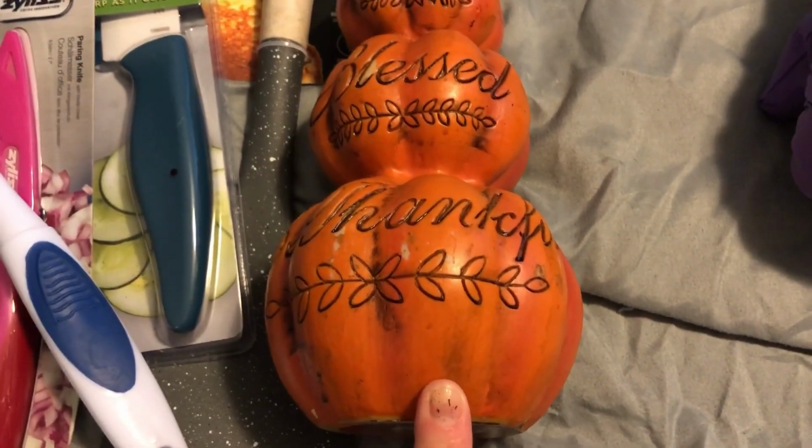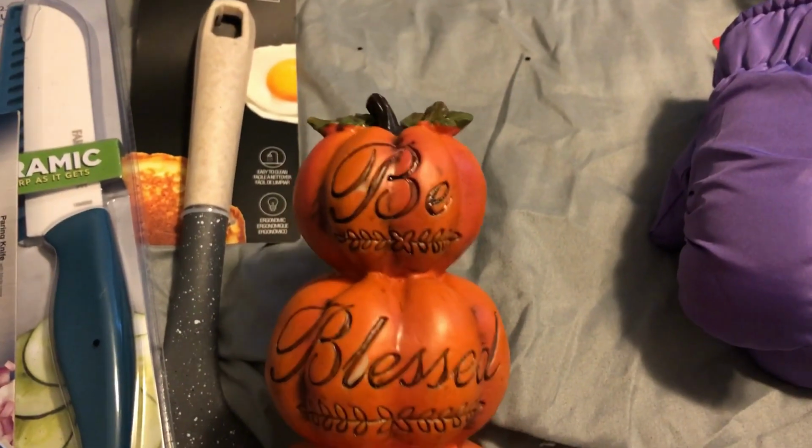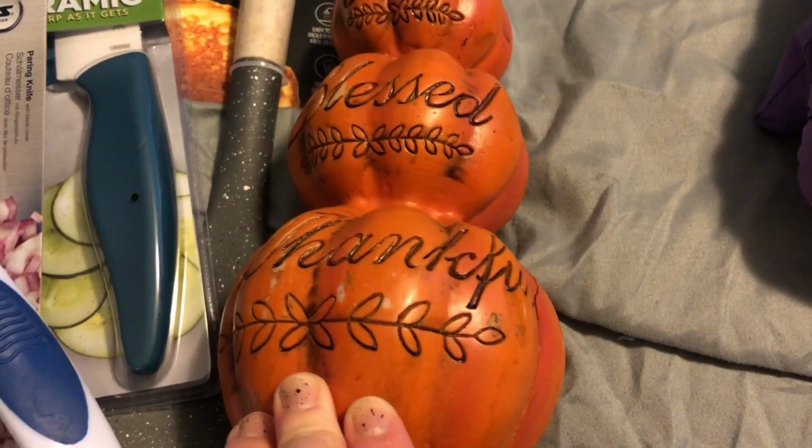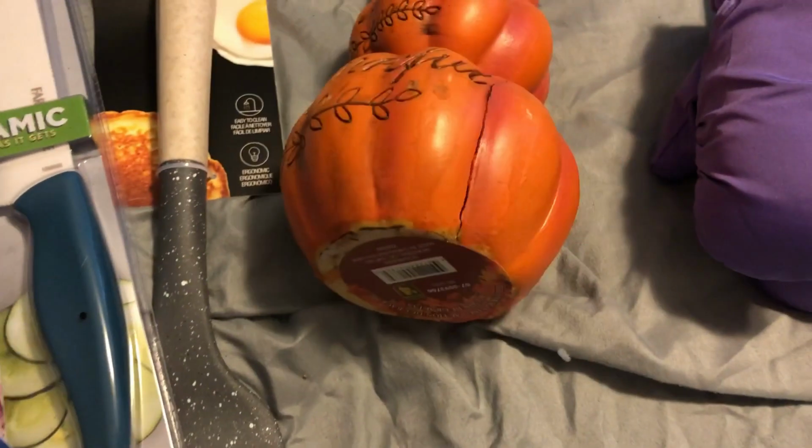And I really liked the pumpkin. And it was $4, so I grabbed that for myself. And you can see that it says, "Be blessed, thankful." So that was a really cool find.